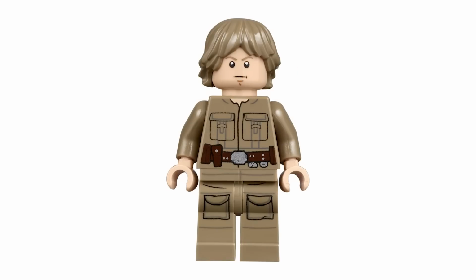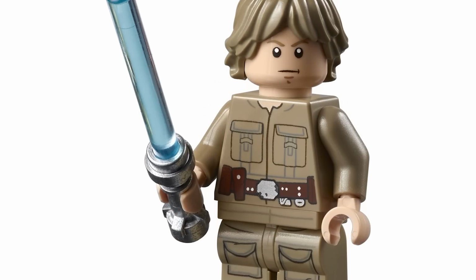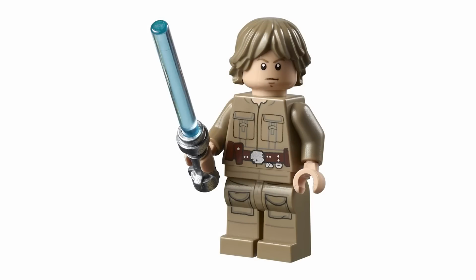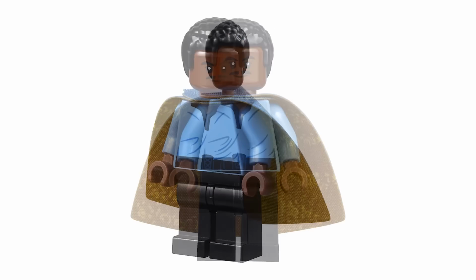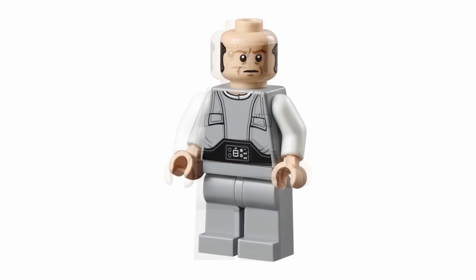Luke Skywalker is having his Bespin outfit. Accurately, it's actually the Dagobah outfit because he's flying from Dagobah to Cloud City, so that's where that connects. It's his Dagobah outfit, let's say that. Also an exclusive, so gonna get expensive. We're also getting Chewbacca, C-3PO, Lando with, I think, a new cape, so that's a bit of an update. Lobot, that's a great thing to have.